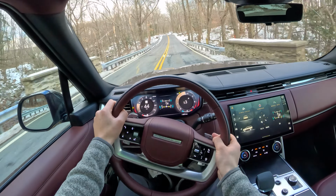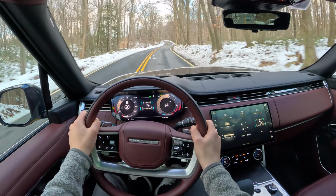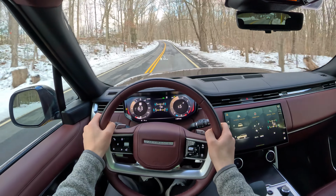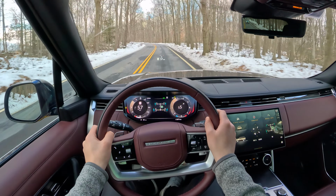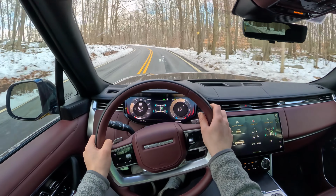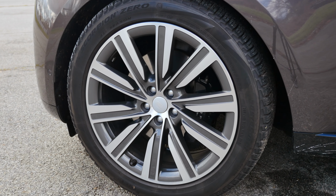The air springs and adaptive dampers are standard, and while the suspension does pretty well over most road imperfections, I did notice a little too much NVH when hitting small, sharp bumps or potholes. The 22-inch rims fitted on my tester definitely didn't help.